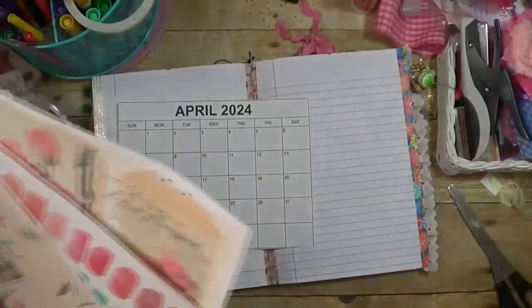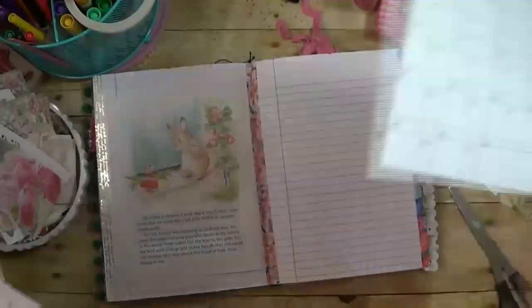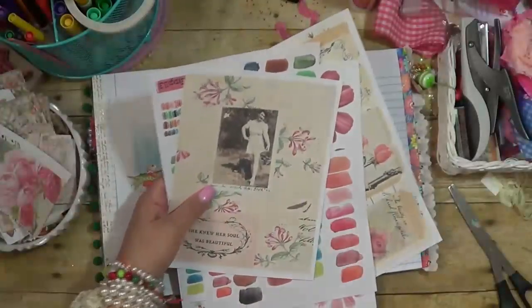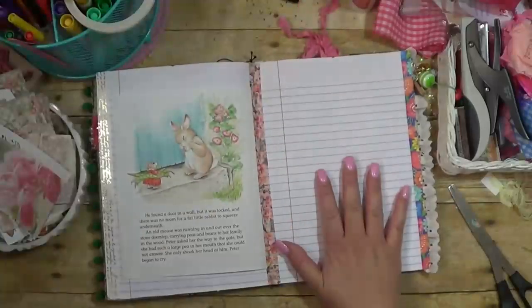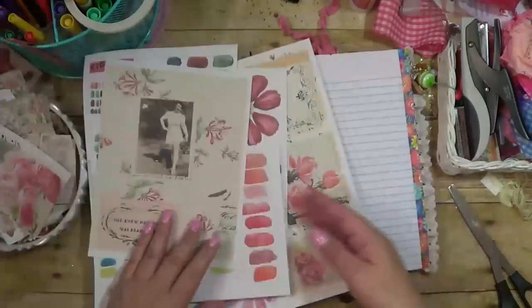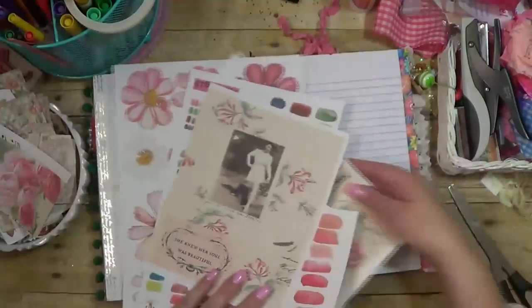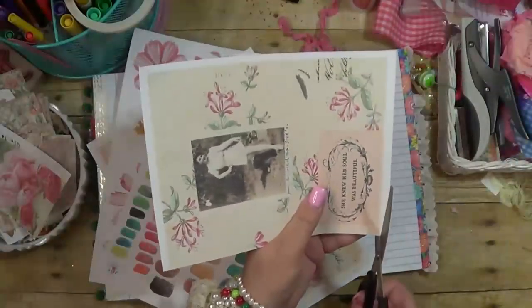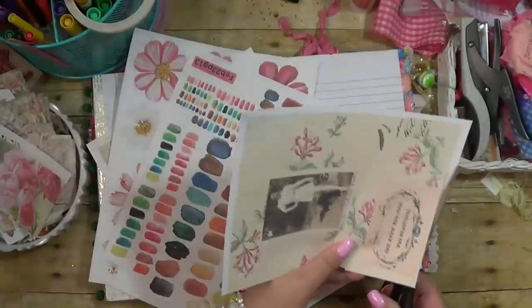So let's go ahead and play. What I'm going to do first is move all this stuff, because I will be adding that. But I want to create a page that has a background. And I wanted to use this from Amity Bloom.